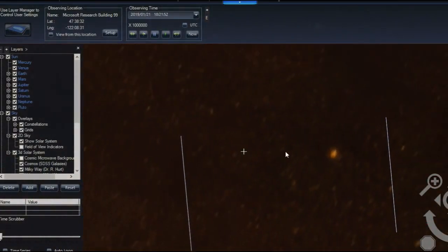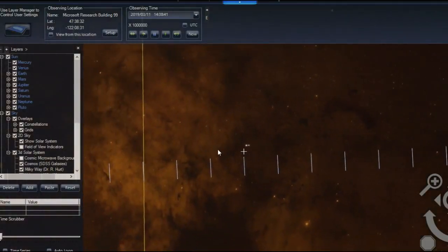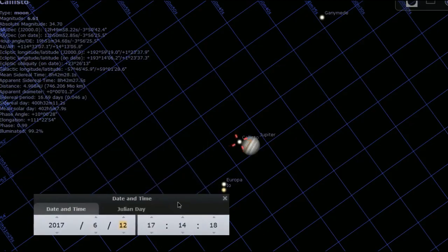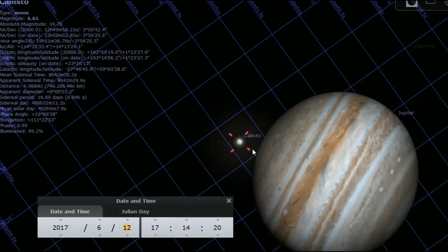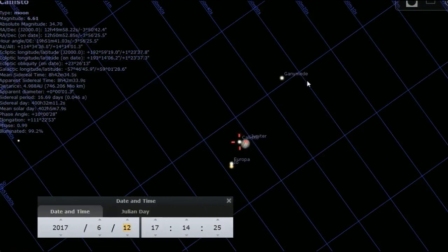Jupiter. Here it comes. So we have these moons. They're magnetically affecting or being affected by Jupiter. Jupiter's attracting them. So if we go into Stellarium here, I want to show you what's also interesting. I have one of the moons selected. It's Callisto, the outermost of the four Galilean moons, and it has the widest orbit.